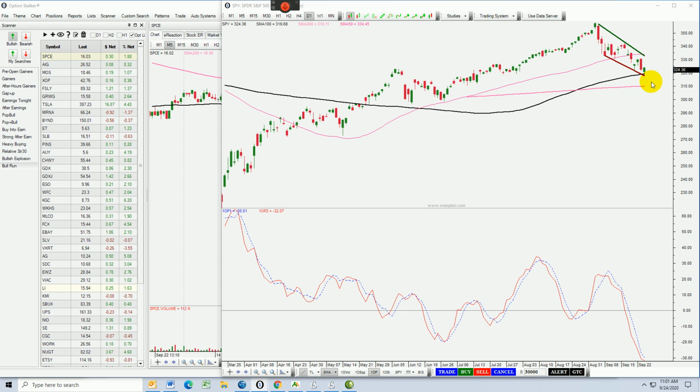Now, from a longer term perspective, I will say that this 100-day moving average was checked one time today. Okay, that's nice. Is that going to be instant support? No, probably not. In fact, I think that after this rally, we continue to probe for support.